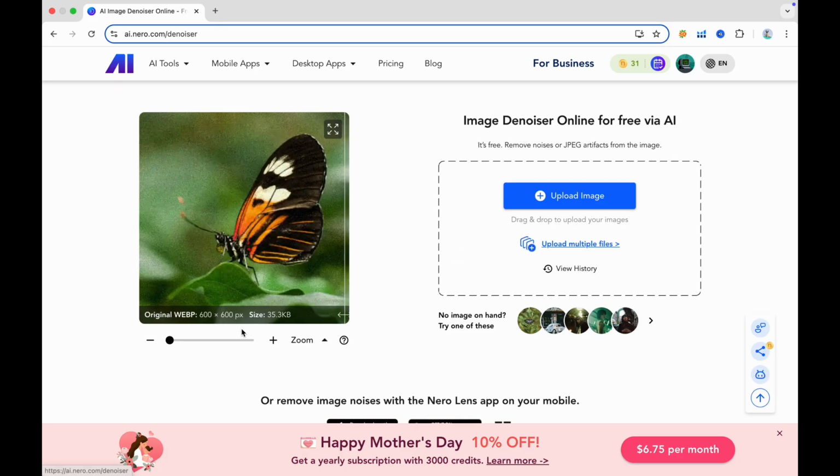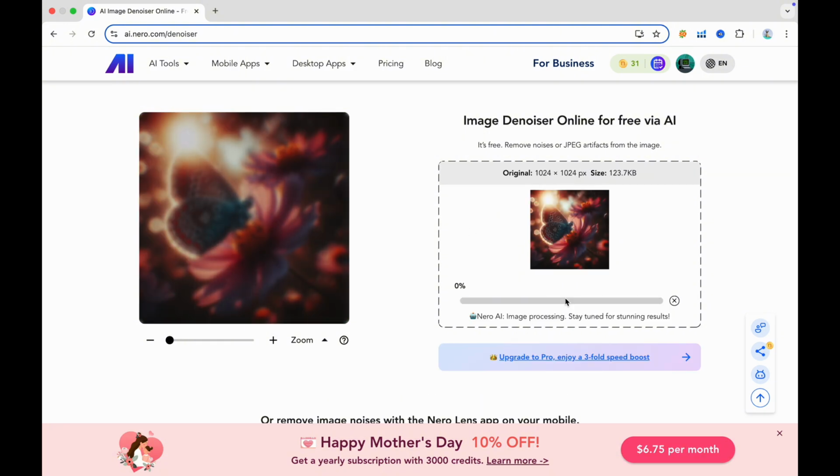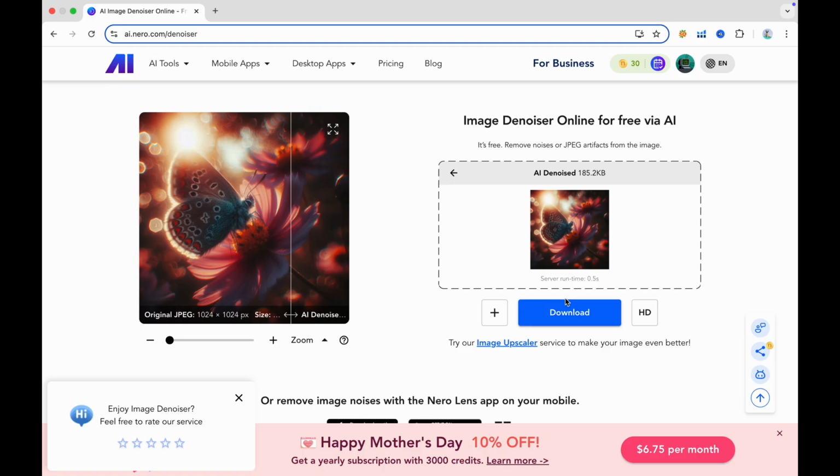Chapter 5. Image Denoiser. Low-light camera grain giving you nightmares? Nero's Image Denoiser turns up the clarity dial. It's free and removes pesky grain or artifacts from photos. Look at this squiggly butterfly shot, full of noise and blur, and watch it become smooth, sharp, and vibrant. Perfect for wildlife snaps or evening cityscapes that end up murky.